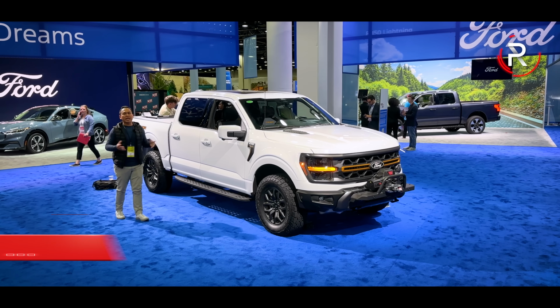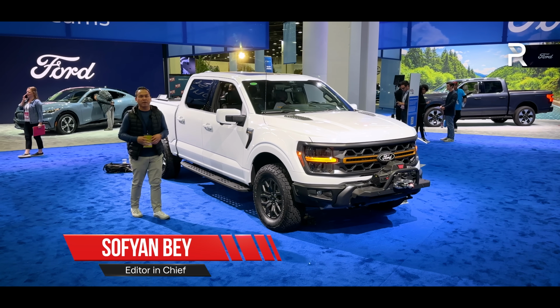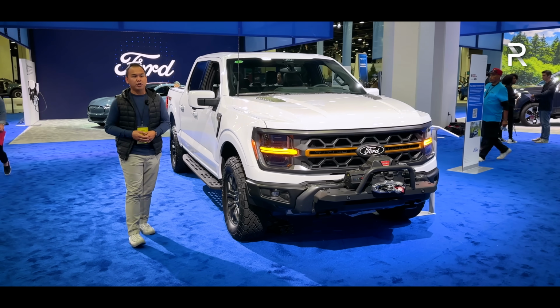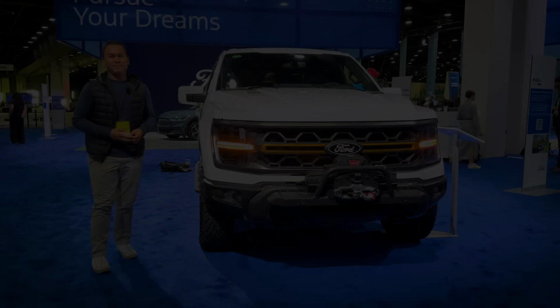With nearly 700,000 units sold in 2022, the Ford F-Series is the best-selling vehicle in North America, and for 2024, Ford is giving the F-150 a pretty thorough revision. I'm here on the floor of the 2023 Detroit International Auto Show, and this right here is the 2024 F-150. Let's take a first look.